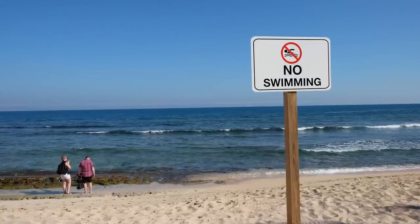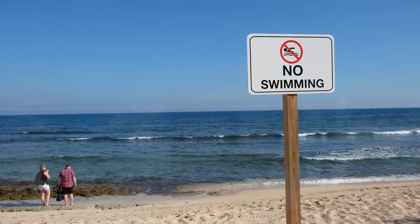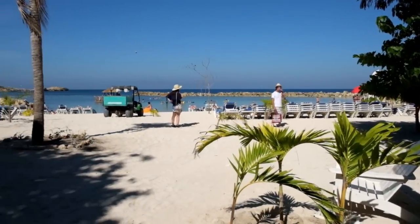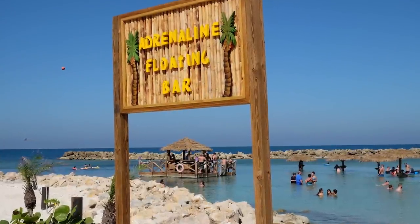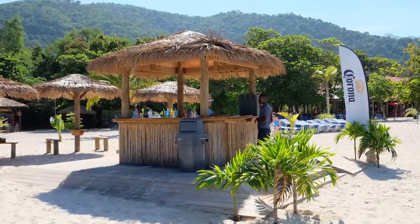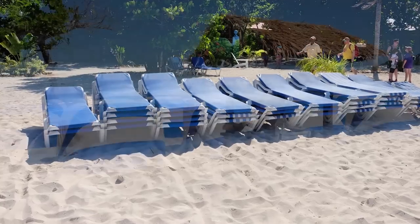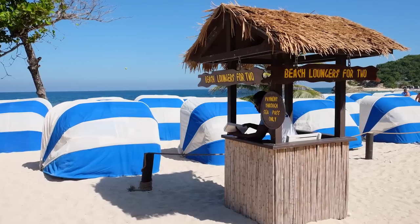Swimming is not permitted in the Dragon's Plaza area due to the extreme rocky conditions. However, Adrenaline Beach is located nearby. The swimming area features a crescent-shaped shoreline, and the swim-up Adrenaline Floating Bar is located in the water. Passengers seemed to prefer that bar to the nearby schooner bar during our visit. Everywhere we looked, there were plenty of loungers available in this area during our visit, and there were also clamshells available for an additional fee, with Sea Pass only payment.